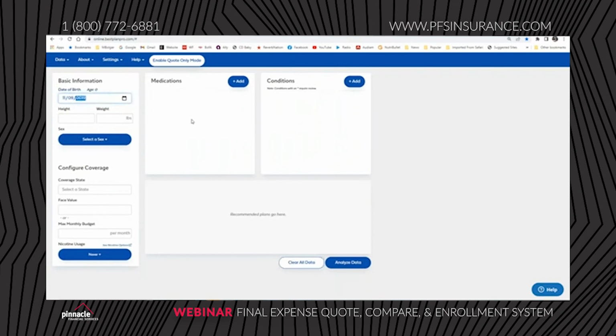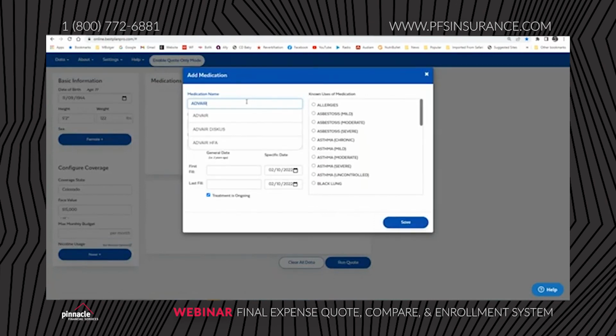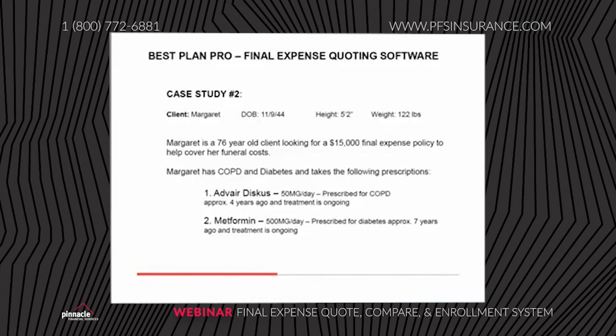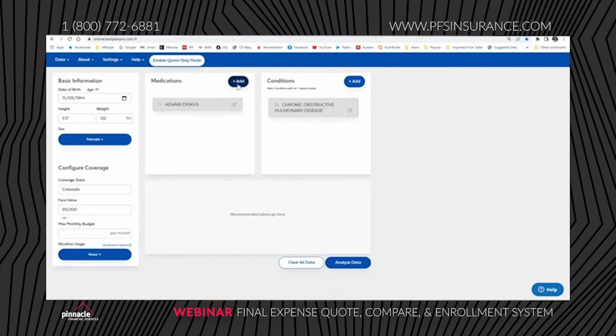And let's go up and we can put in Margaret's date of birth, 11/9/1944. She's 5'2", 122 pounds. Female, say that Margaret is in Colorado. She's looking for $15,000. We'll say that she's a non-smoker. Okay, and then we'll put in her medication. So we have Advair Diskus. This was prescribed to treat chronic obstructive pulmonary disease, COPD. Okay, and she is taking, switch back real quick, 50 milligrams a day. And this was first filled 4 years ago. Treatment is ongoing. Okay, so there's my COPD and the associated medication.